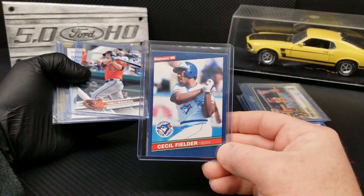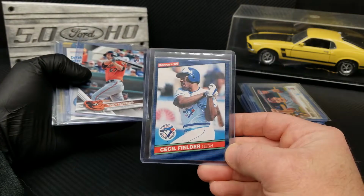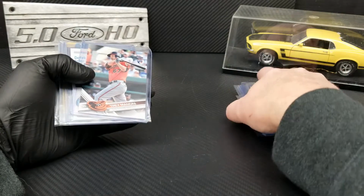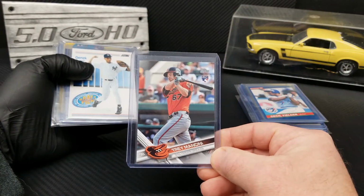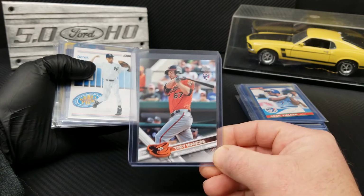And we got a Cecil Fielder in the 86 Donruss, which is a little off center, but pretty sharp card, and I didn't have it. Trey Mancini, rookie card. I think I found this in the quarter box, which was really weird.